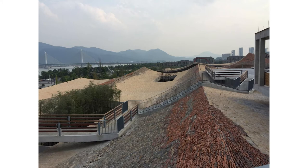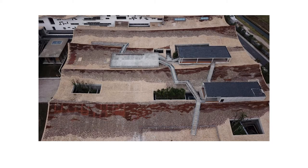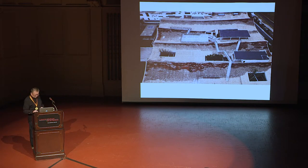We also use recycled materials together with the local stone. All this roof is more like a place where people can go and do some activity, for example, a music concert, something like this, dancing.